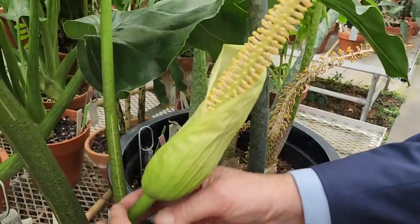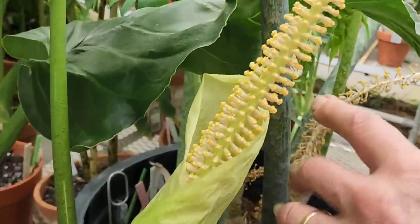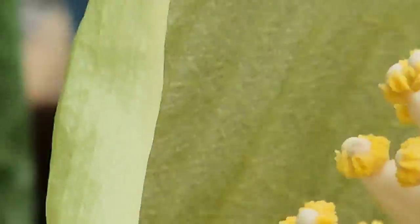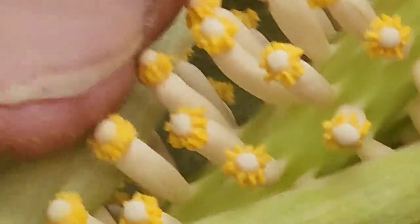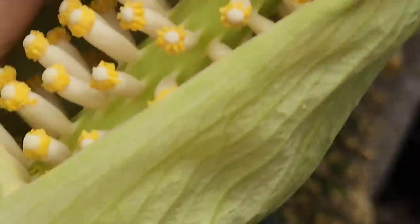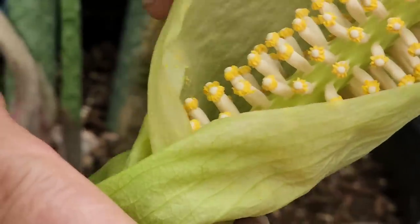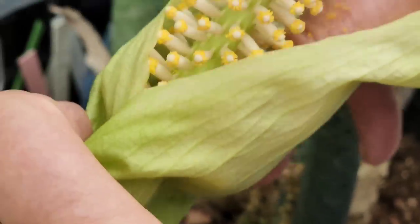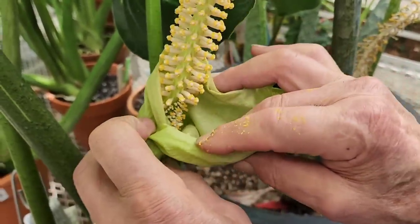This is a little bit later than you saw it last time, when it was clear down in here. So now you can see that it's beginning to come out of the spathe, and these spathes are very convoluted at the base. It's such a weird, open structure too. It's kind of beautiful. And you can see the female flowers all look like that. Now here's another thing.